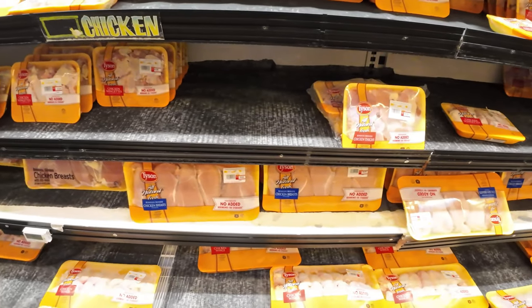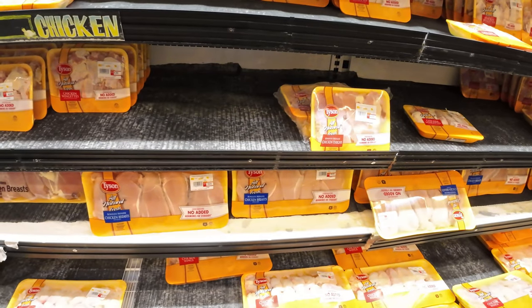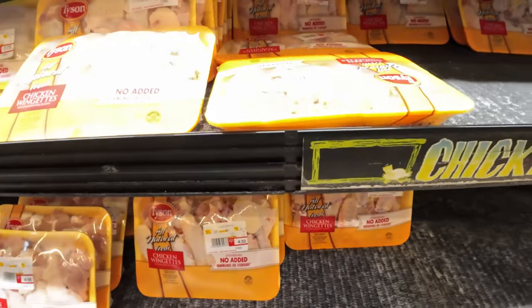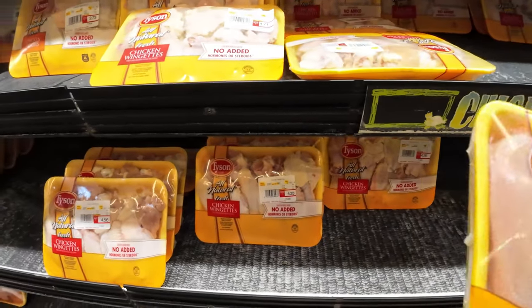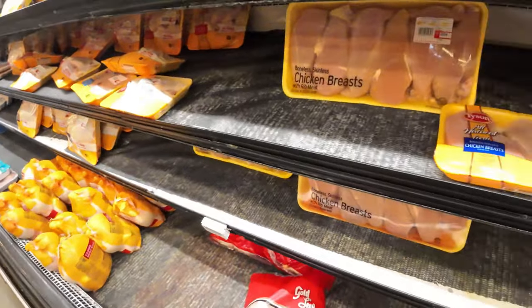I like coming over here to the commissary at NAS Jax, Naval Air Station. You guys, they have a good price on chicken. You know, with the price of inflation and everything going up, y'all, it's a miracle we can get chicken at this price. Look at this.